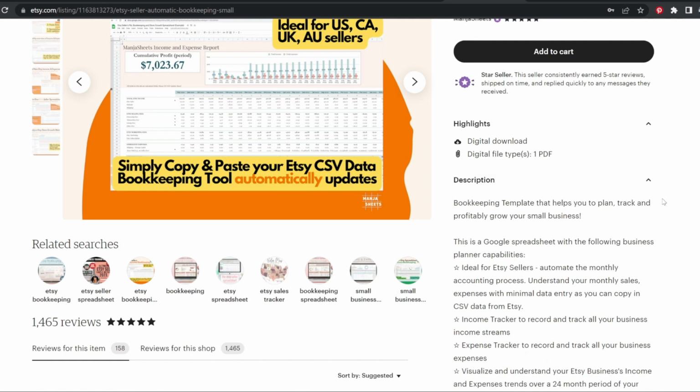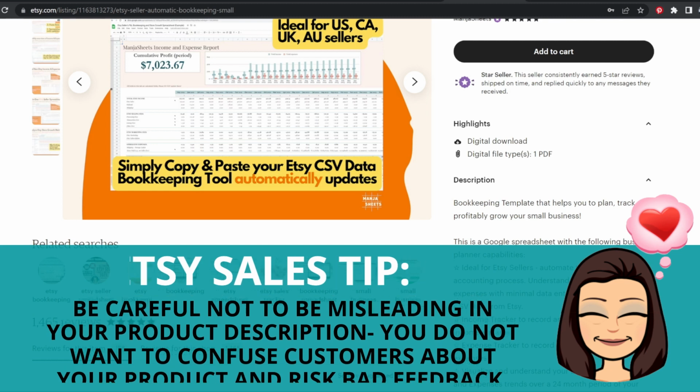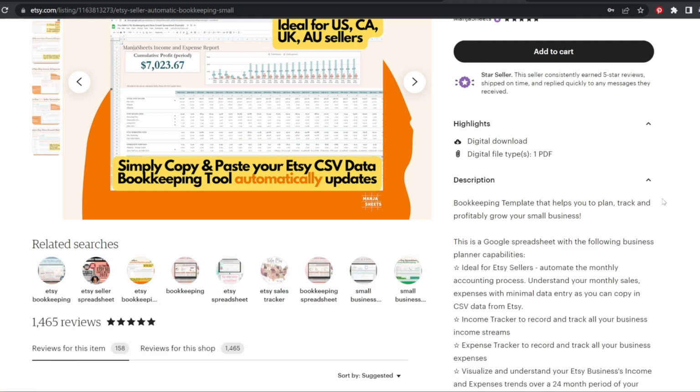It's like hitting on all of those things that we want to do if we're looking for a product like this, right? We want to plan our expenses, we want to track, and we want to be able to grow strategically. I'm not sure if that statement particularly applies to this product because it doesn't really help you plan a whole heck of a lot, but it definitely does help you track all of your costs and sales on Etsy with a really in-depth breakdown.